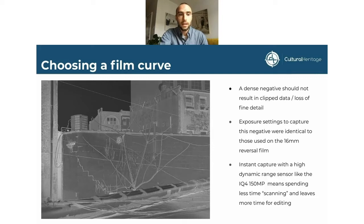So this is a negative. This is shot on Tri-X 400. This is 2.25 film, shot by me, a little overexposed, and that means it was fairly dense, at least in the highlights. Really, a dense negative shouldn't have to mean that when we create that digital file we're clipping data or losing detail because the camera can't handle it. We know for a fact the camera can handle it. We just have to make sure that we render it in software with the correct adjustments so that what the camera sees is truly represented in that digital file.